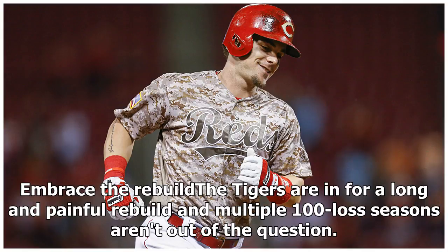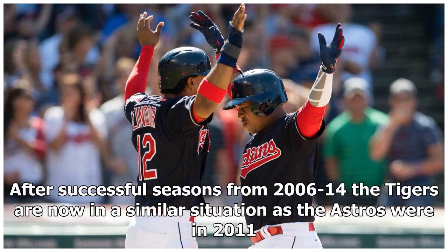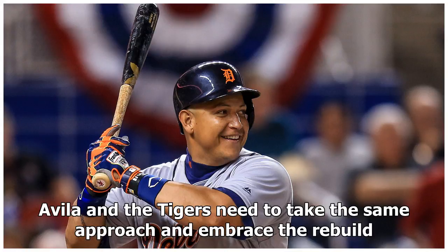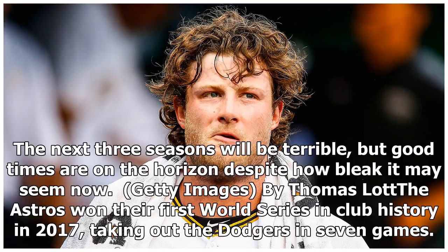3. Embrace the rebuild. The Tigers are in for a long and painful rebuild, and multiple 100-loss seasons aren't out of the question. After successful seasons from 2006 to 14, the Tigers are now in a similar situation as the Astros were in 2011. People often forget the Astros were a great team from 1997 to 2006 before a long, dark rebuild returned them to prominence. Avila and the Tigers need to take the same approach and embrace the rebuild. The next 3 seasons will be terrible, but good times are on the horizon despite how bleak it may seem now. Getty Images by Thomas Lotter.